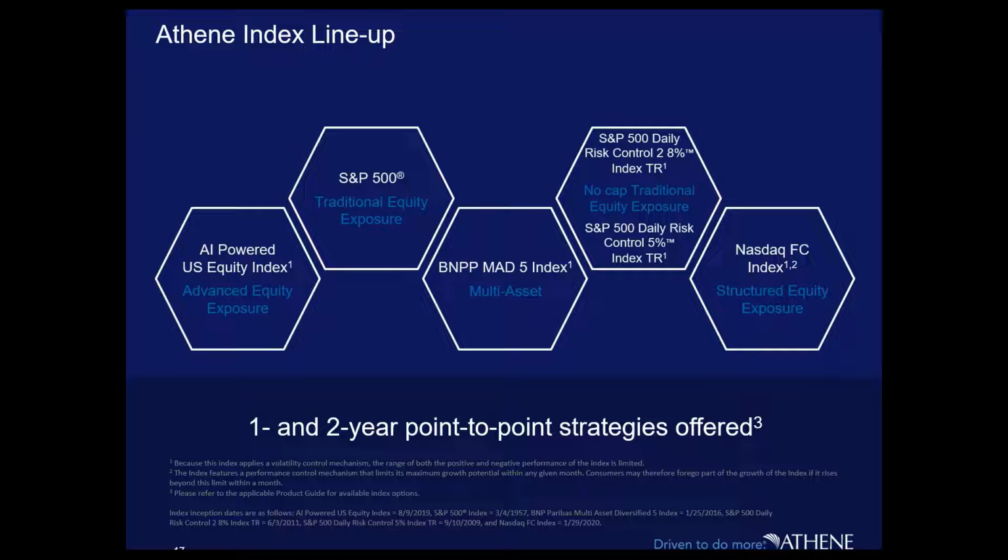So the lineup, when you look at it horizontally, we've got traditional options with the S&P 500 and then volatility controlled versions of the S&P 500. And then we've got 3 custom volatility controlled indices that are exclusive to Athene's products. 2 of them are innovative in how they provide equity exposure, the AI-powered US equity index and the NASDAQ FC index. And the other one is a multi-asset index with global scope. That's the BNP MAD5 index. And as you work with our products, I really encourage everyone to think about this lineup of indices in aggregate because it is the full set that is most meaningful.